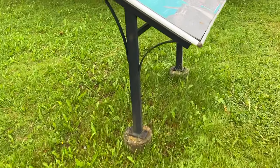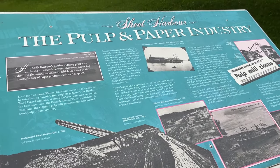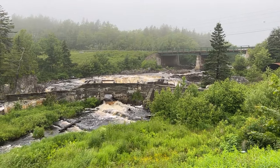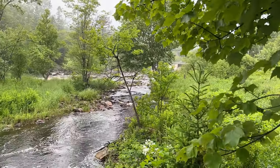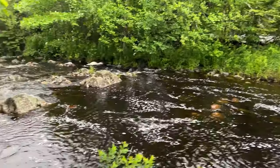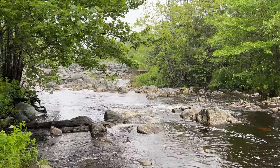Sheet Harbor. Apparently, they made paper. Oh, right. Yeah, that's why it's Sheet Harbor. Yes! That's the waterfall there. And it kind of splits into two. It goes under there. A lot of construction around it.